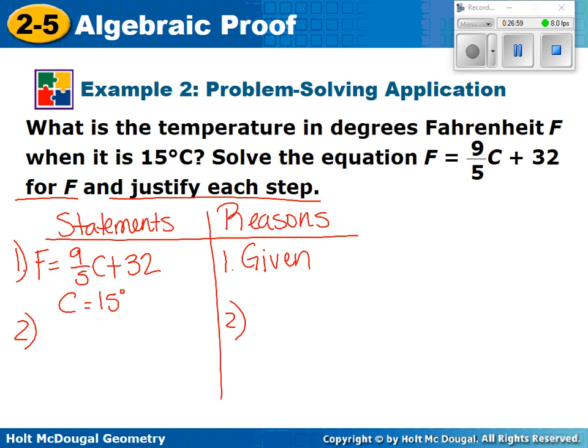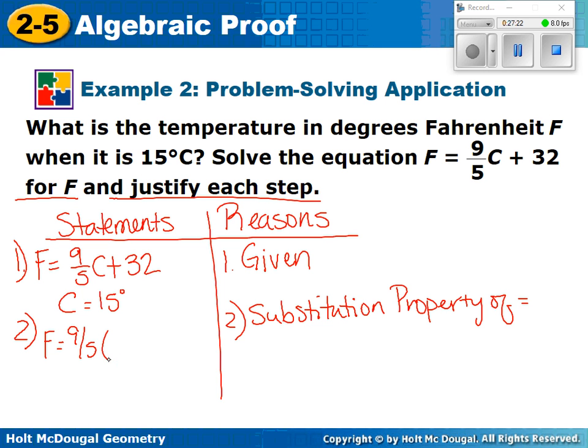So what should we do first? Substitution property. And if you think substitution property in your mind, then go ahead over on the reasons and write it down before you forget what you did. So substitution property of equality. Make sure you put of equality. So number 2, when we substitute, we're going to have F equals 9/5 times 15 plus 32. Don't do 2 steps at once. That's substitution. What do we need to do next?